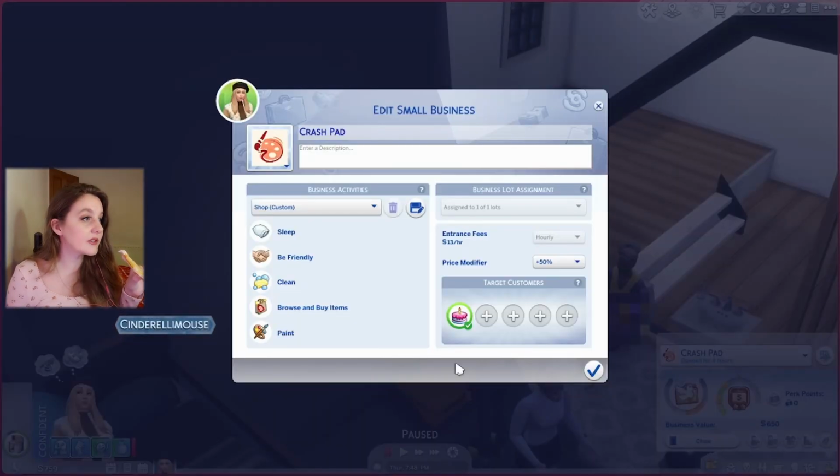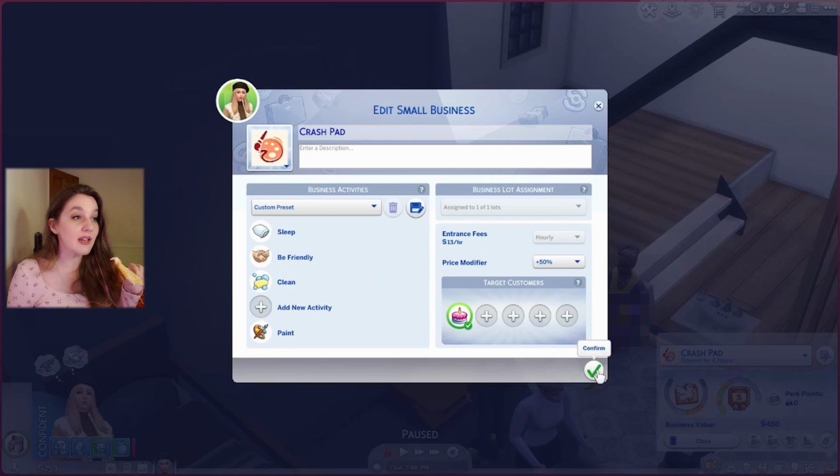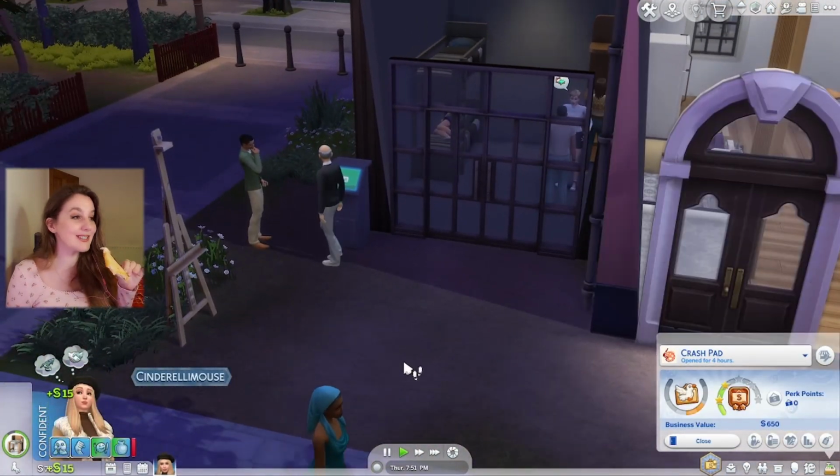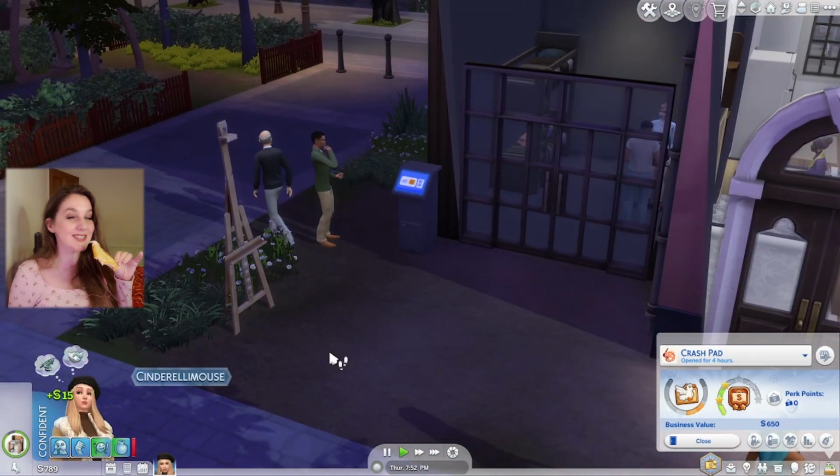So now what I need to do is go ahead and take off browse and buy items, just so nobody gets grouchy with me when there's nothing to buy. Do you see the vision? Do you see what I'm doing here? Like exploits.